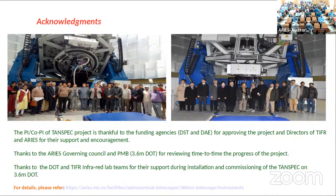Okay, so we'll proceed to our next part: how to do observations and how to reduce the data. Arpan is an expert in that. We'll see, because he has done a lot of observations there.